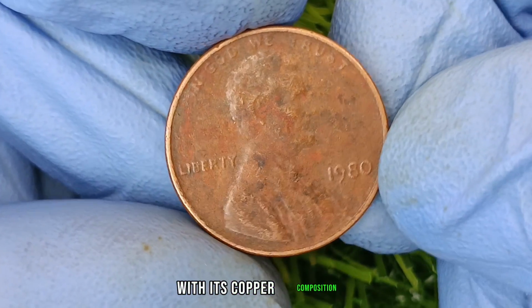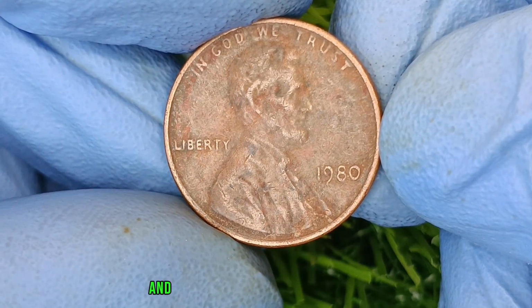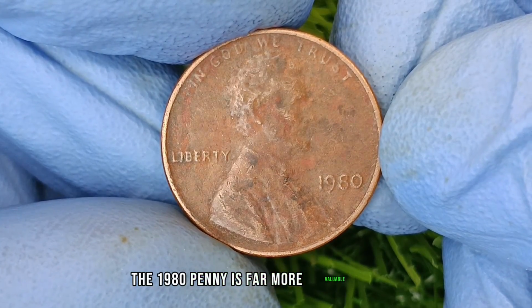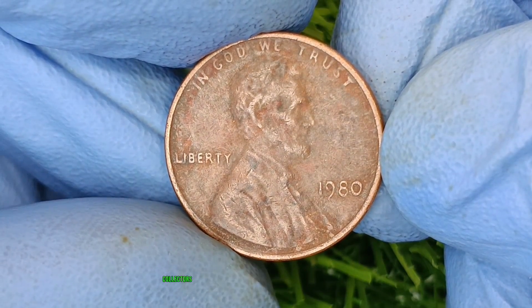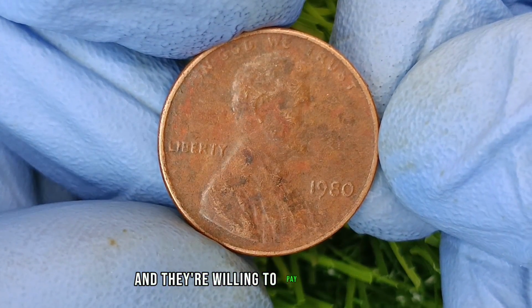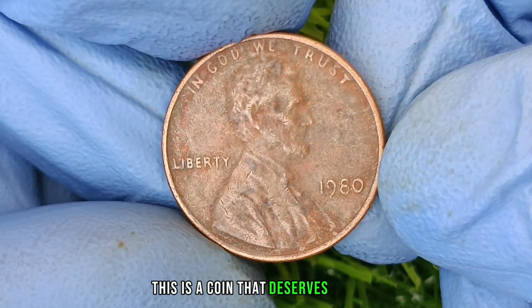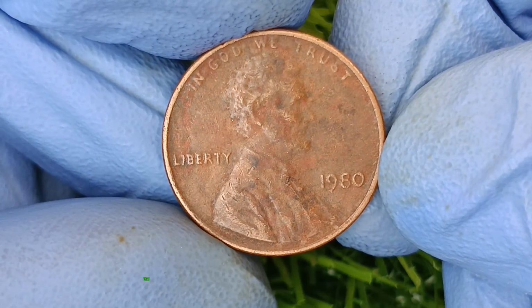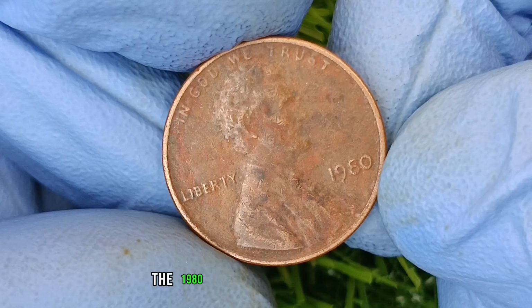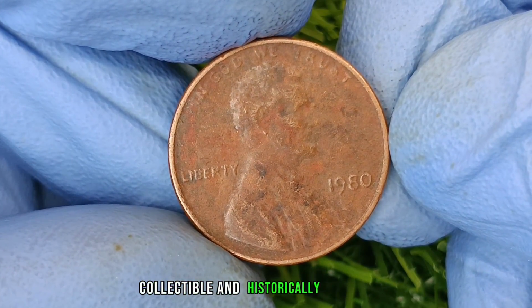With its copper composition, its proof issues, its possible errors and varieties, and its value in mint state condition, the 1980 penny is far more valuable than most people think. Collectors appreciate its place in the Lincoln cent series, and they're willing to pay strong prices for the right examples. This is a coin that deserves respect, and it proves once again that even the smallest denomination can hold big surprises. The 1980 Lincoln Memorial Penny is valuable, collectible, and historically important.